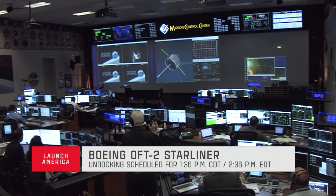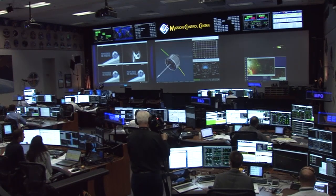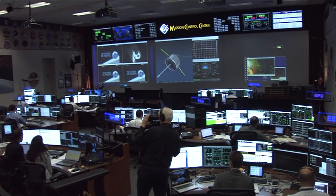The hooks on Starliner's nose are set to open. They are going through that motion. Telemetry coming down from the vehicle showing the status of each of the 12 hooks on Starliner. It'll take about 1.5 minutes for the hooks to completely open.